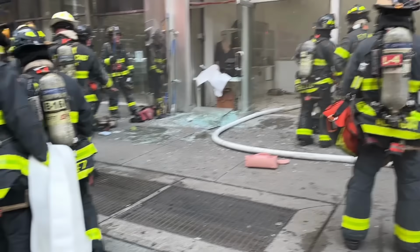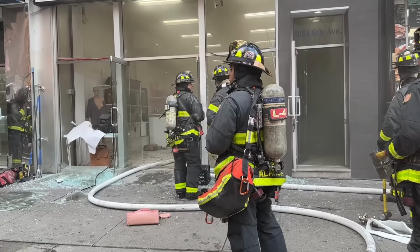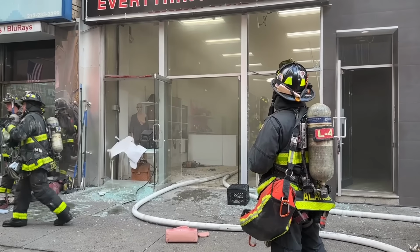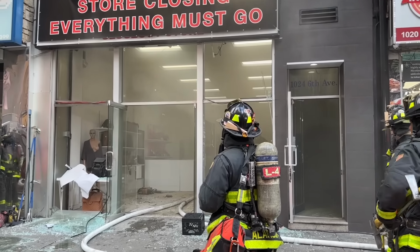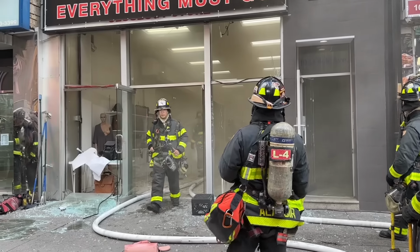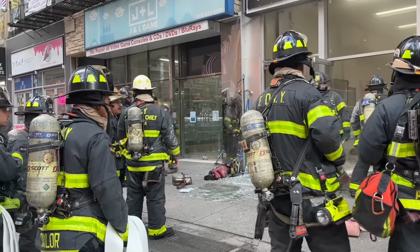You see them right there in front of you, and this is the third line. We still have a decent smoke condition, but I don't know if it's residual or maybe fire in the walls or something, these old buildings, you know how that goes. The rescue standing by over there.